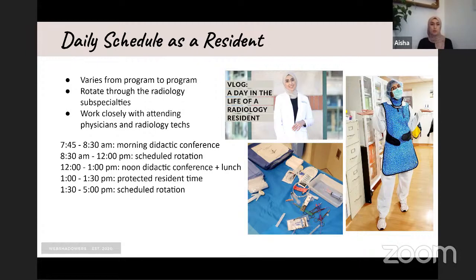A typical day at our program starts at 7:45. We have morning didactic conference, which is usually attending-led or resident-led. We also do a lot of conferences joint with other medical specialties. So we do urology conferences and emergency medicine conferences. From 8:30 to 12, we are on our scheduled rotation. All the residents are on different rotations on any given day. And from 8:30 to 12, we're either picking up studies or doing procedures or a mix of both. So say, for instance, I'm on the body imaging rotation. I'll be at my workstation and I'll pick up 5 or 6 studies, a mix of ultrasounds, CAT scans, MRIs, that kind of stuff.